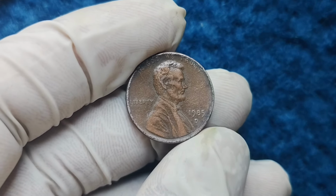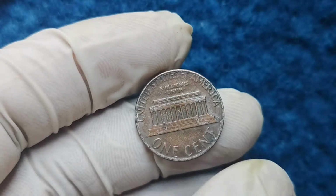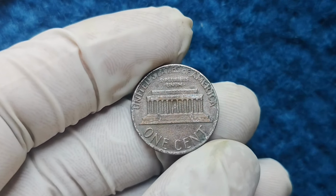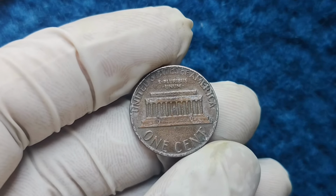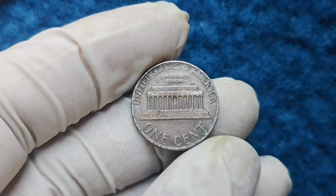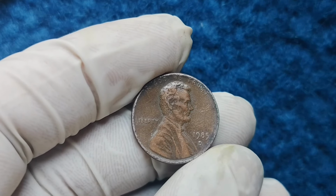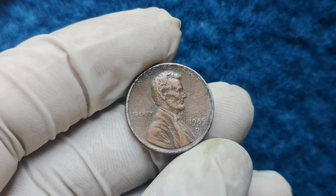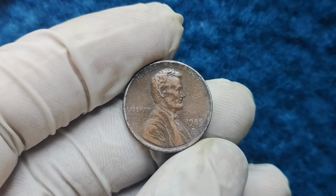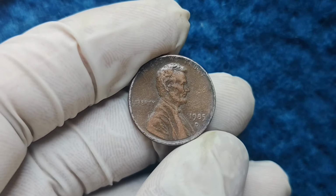Alright, so now that we know these bad boys exist, how do you find one? Here's what to look for. Check the lettering on the coin, especially Liberty and In God We Trust. If the letters look blurry or have a shadow effect, you might have a winner. If Lincoln's face isn't centered or part of the design is missing, that's a rare error worth big bucks. If the coin looks weirdly shiny, heavier, or lighter than a normal penny, it might have been struck on a different metal, making it a super rare find. High-grade condition, even without errors. If your penny looks fresh out of the mint with no scratches, it could be worth serious cash.